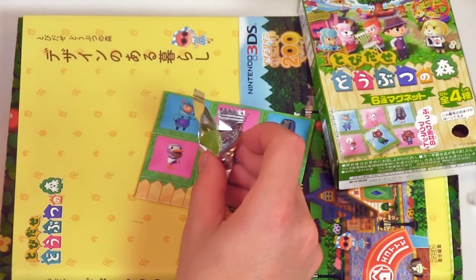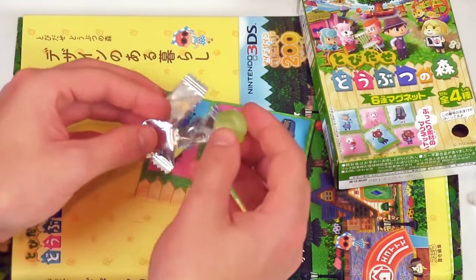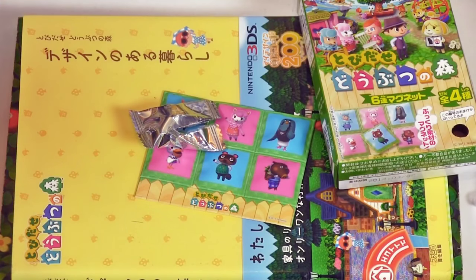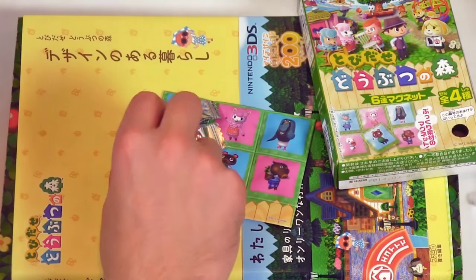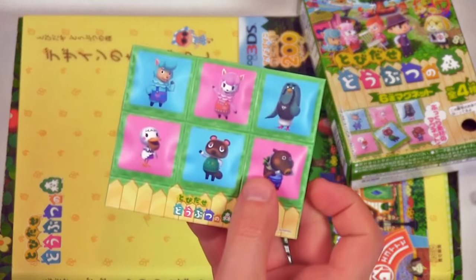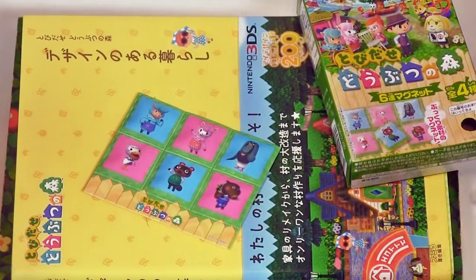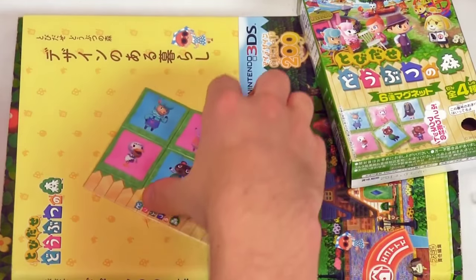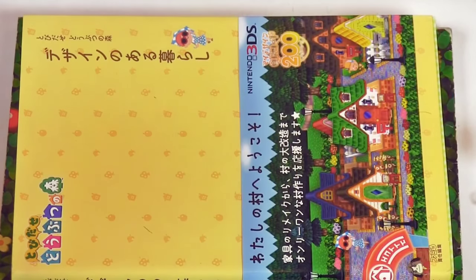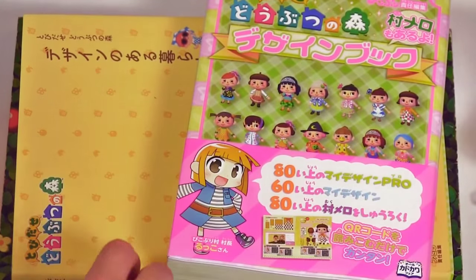And this is for some reason a piece of candy. I'm gonna taste it and I will tell you what flavor it is. It is apple. It's just like a basic candy. It's nothing too amazing. So there you go. Animal Crossing new leaf magnets and a piece of apple candy. And a very adorable note. Okay. I'm gonna cut those later and put them on the mini fridge in the Biplop's office.